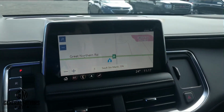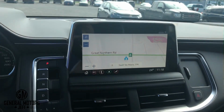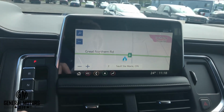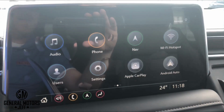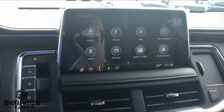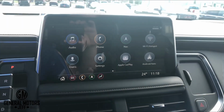Heading over here though, some major differences. Look at that. The touchscreen comes up. That is completely different from our inset ones. Now the old ones used to be an 8-inch color touchscreen. We are now working with a 10.2-inch color touchscreen, which is pretty awesome. Tons of features with it. Of course, you're still gonna have Apple CarPlay and Android Auto, but the cool thing is Apple CarPlay and Android Auto are now wireless, which makes so much sense because of this.